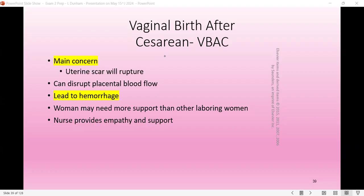So you got to be careful. Again, the nurse will be watching the uterine contractions, the fetal heart rate, and any bleeding, because this kind of patient could hemorrhage, and she may need more support. Every woman needs support, but she may need a little bit more support.